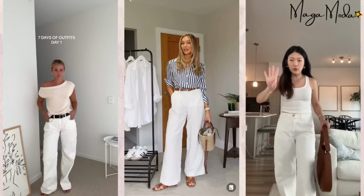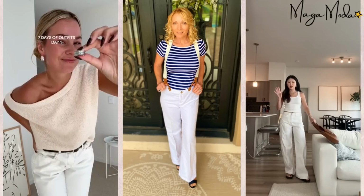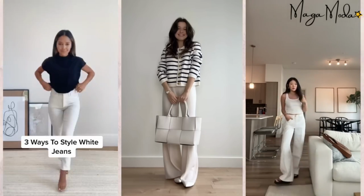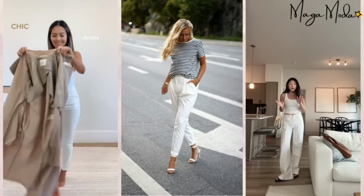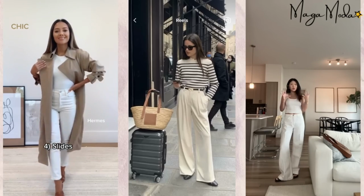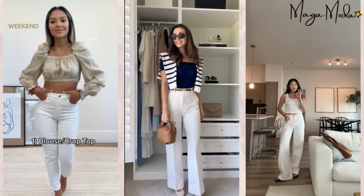Trend number 2. White pants. White pants are an excellent way to join this trend with a piece you probably already have. You likely already have tailored pants or white jeans. As I mentioned before, they're hugely popular throughout the summer of 2025. So, grab this piece, add a few more nautical elements, and you're good to go.